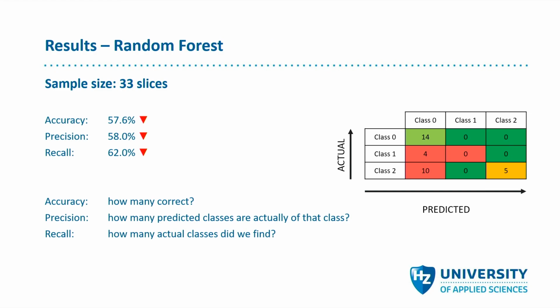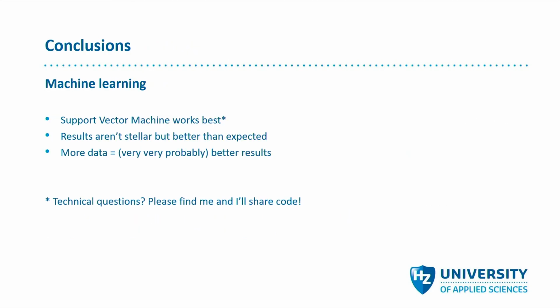Then the random forest also does quite well, but it does worse than my logistic regression and support vector machine, which makes my support vector machine the best model out there. I was actually quite impressed by these results, because usually when I have so little data, I get a lot worse results, so I was quite happy with this. Also, if I have more data, I can pretty much guarantee you I would get better results. So if there's ever an AIRTuB 2, please give me more data.